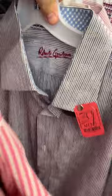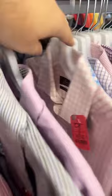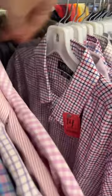It's an older label, Robert Graham. It is a nice paisley pattern. I probably could get like 45 to 50 for it. I don't know if I want to pay 20 for it though. I'm going to put it back. I'll let somebody else have it if they want it. Vineyard Vines Performance, Vineyard Vines. Too much for those.